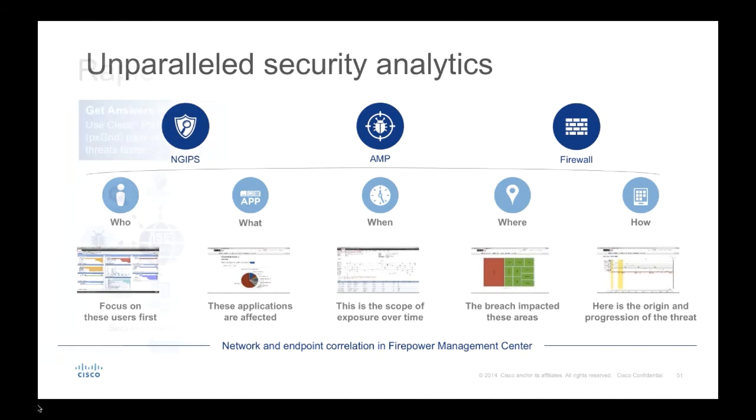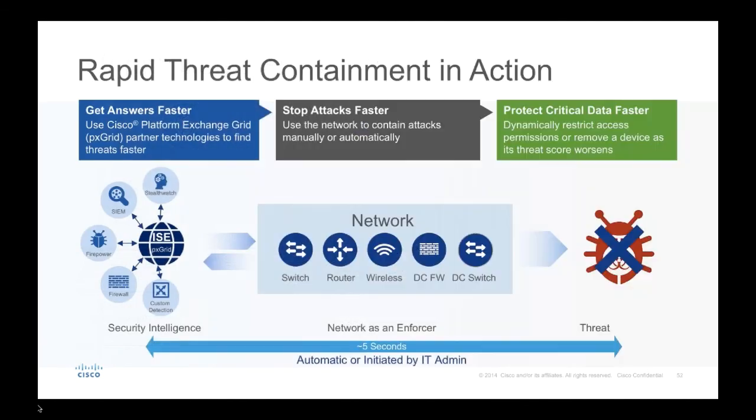A final tangible example from a network automation and orchestration perspective is what I've shown here. This is where we're taking multiple security technologies and sharing them through a common interface, which is pxGrid. Both Cisco and non-Cisco, we're taking things in from the security information and event management systems, the firewalls, the custom app detectors, et cetera, communicating with the network to contain attacks manually or automatically, depending on how you have your security policies set up, and then dynamically restrict access and permissions so that we're able to actually stop those threats.